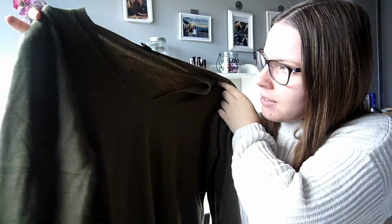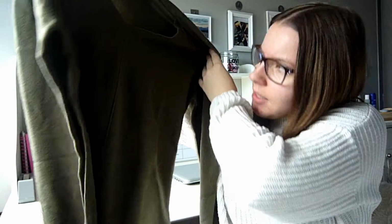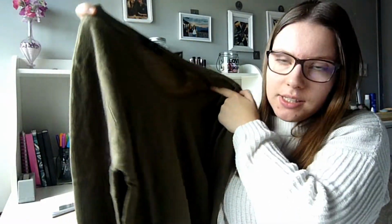Then I bought a sweater kind of thing, and this one is in a khaki color, and I really like this one. I like the look of it. I like the V-cut it has.